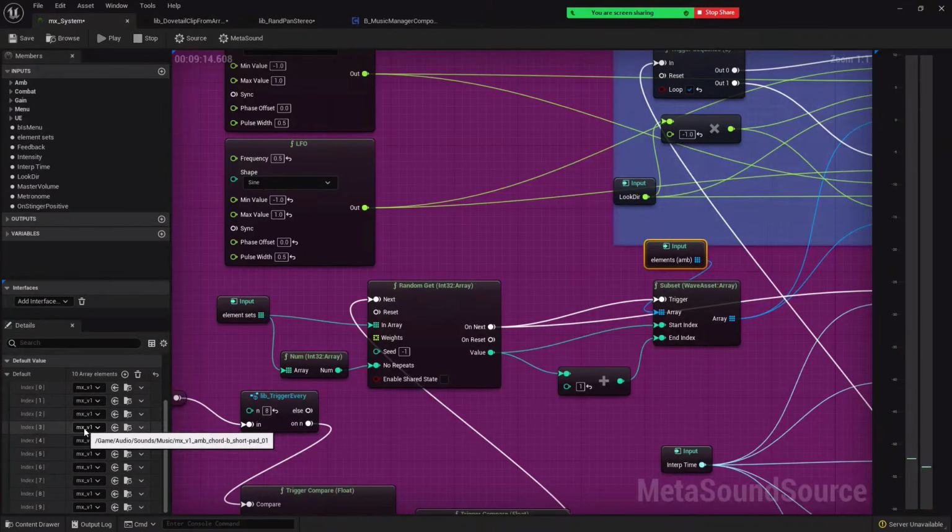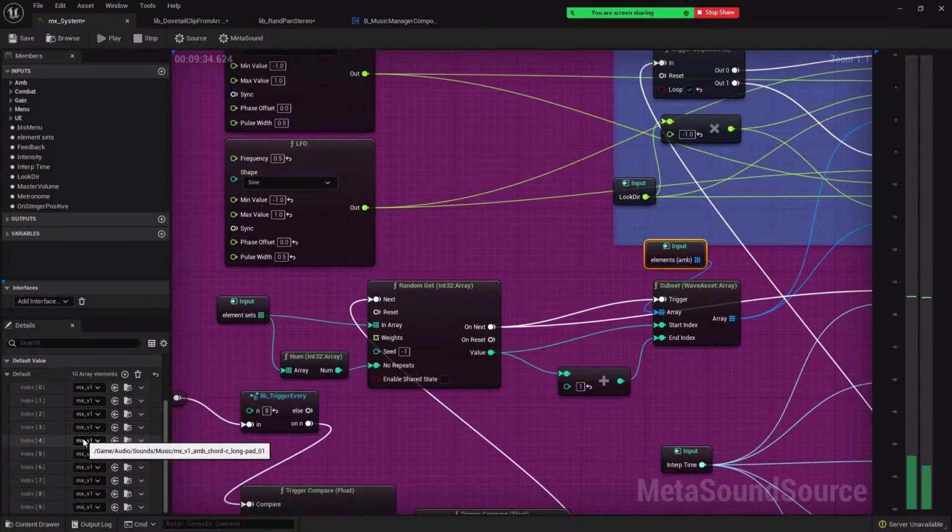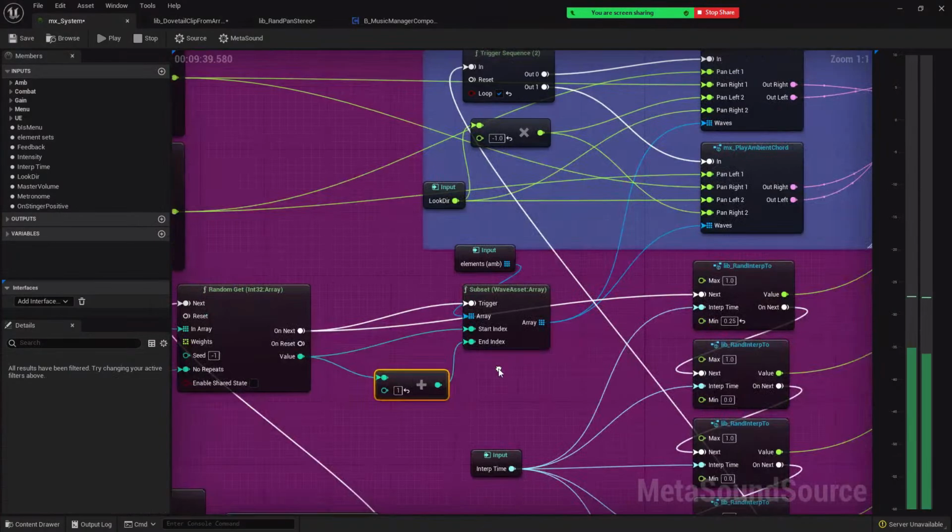And so they live in these arrays where it's like 1 2 1 2 1 2. Like A long, A short, B long, B short. Yeah, exactly. So it'll pick one of those chords essentially every time. This is what the plus one is. It picks an index and then the next one.